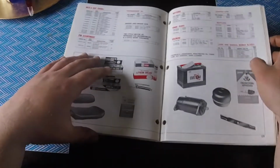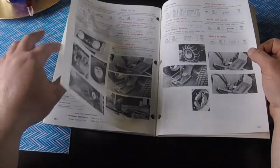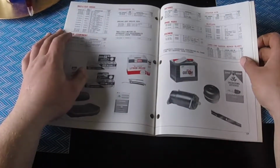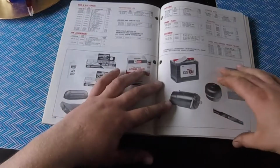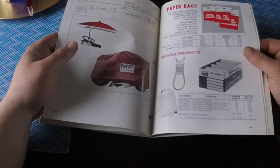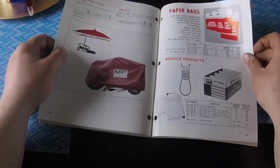Yeah, it's funny. This isn't like a complete comprehensive accessory catalog for the 10 and 12 tractors, because there are a few things here that are missing that I see, which I find kind of funny. Like the deluxe muffler kit for the 10 and 12, for example. Unless that had to be ordered on them, I'm not sure. Maybe that's why they're not listed.